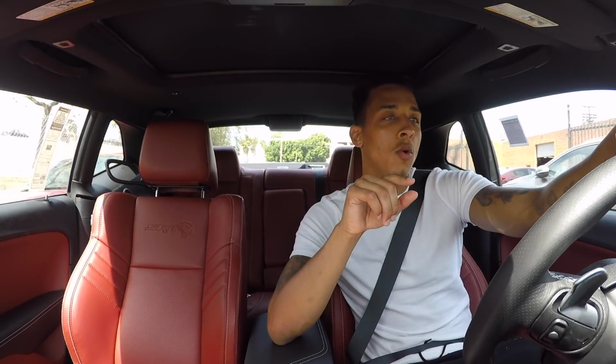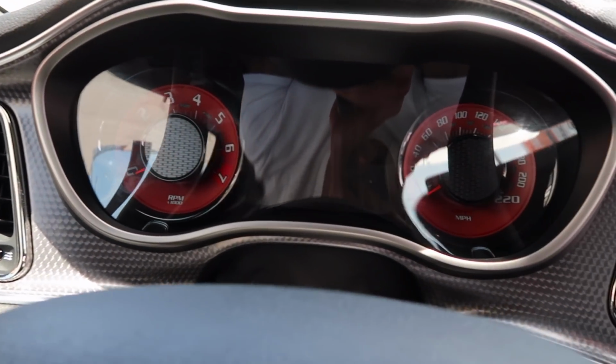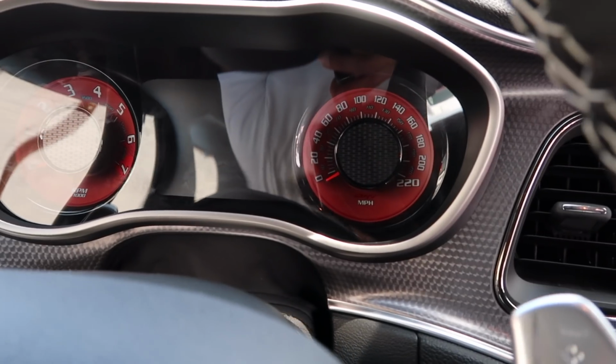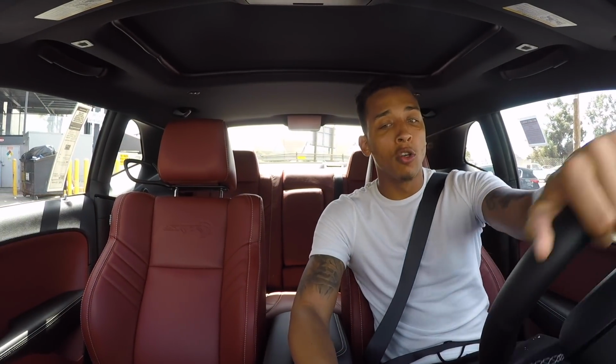Another thing that I really like is the fact that it has that 220 miles per hour on the dash. That's one thing I haven't touched on enough and emphasized enough in this video, because that 220 on the dash goes a really long way. My Hellcat has 200 on the dash, and I feel so on top of the world every single day I'm driving it, at least when it gets fixed again. But anyway, let's move past that. 220 though, that's a big deal, man.